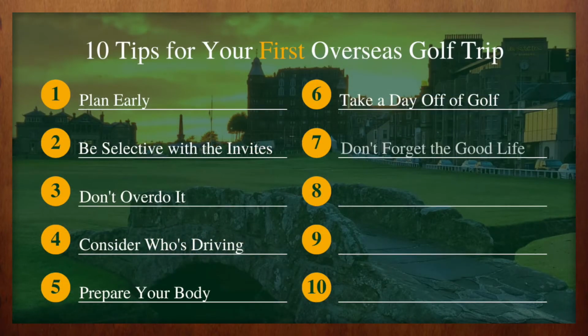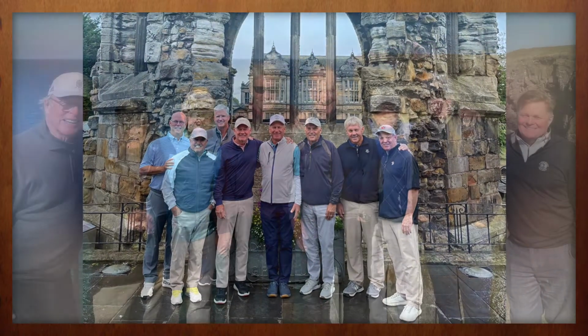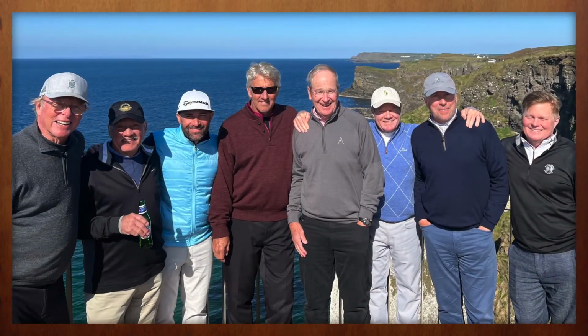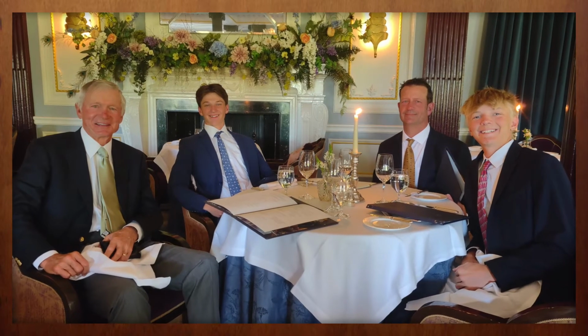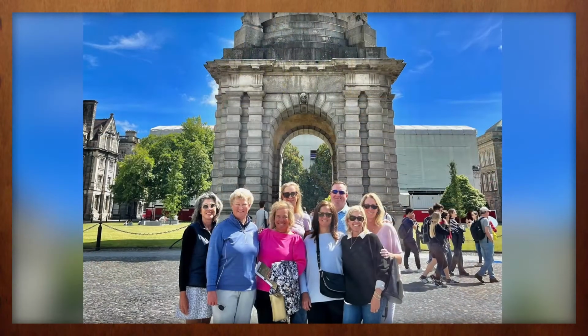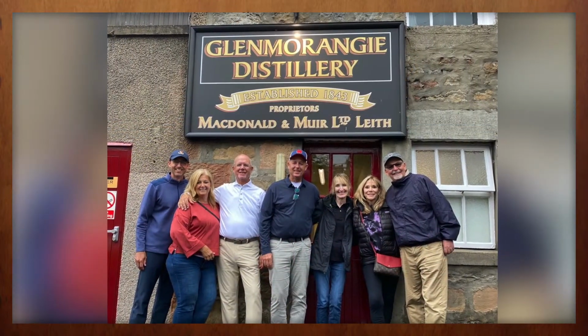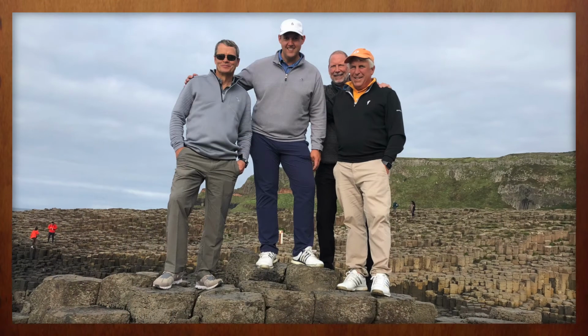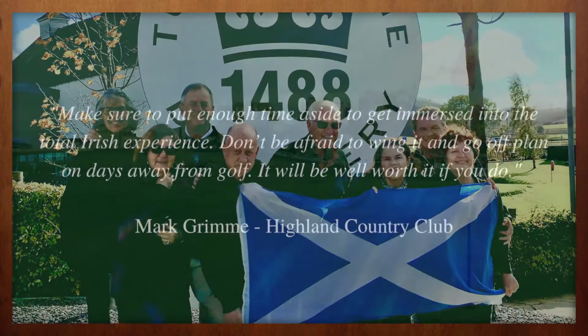Another common mistake golfers make when planning their first golf trip to Scotland or Ireland is putting all of the emphasis on golf and not much else. Ask any H&B traveler and they'll tell you that the time off the golf course is just as important to your overall enjoyment of the trip as your time on it. Whether it's a guided tour of Dublin, a personal whiskey tasting at Glenmorangie, or marveling at the Giant's Causeway, no journey is complete without enjoying the history, culture, and people of your destination.